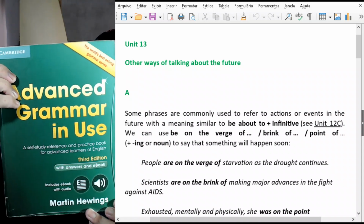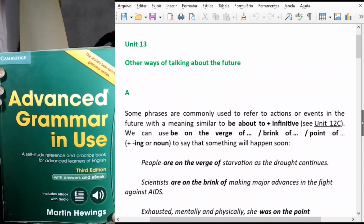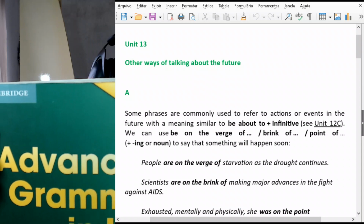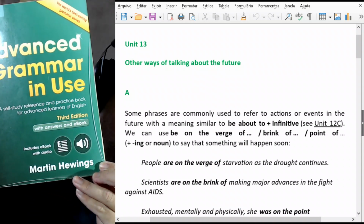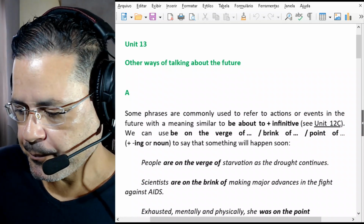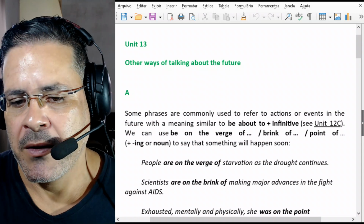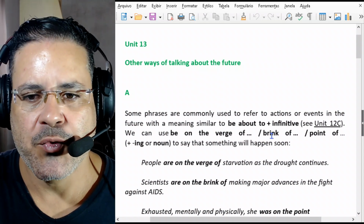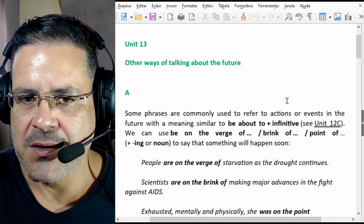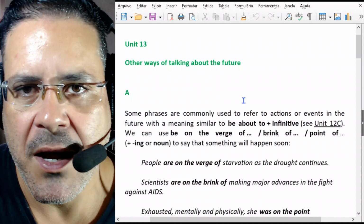This is, I have to emphasize, based on that book, Advanced Grammar in Use from Cambridge University by Martin Hewings, so you can understand British grammar, so you can understand English. You might be able to read a text, you might be able to understand English reporters and stuff like that. It's really important to understand the grammar so you can understand the structures of a text, etc.